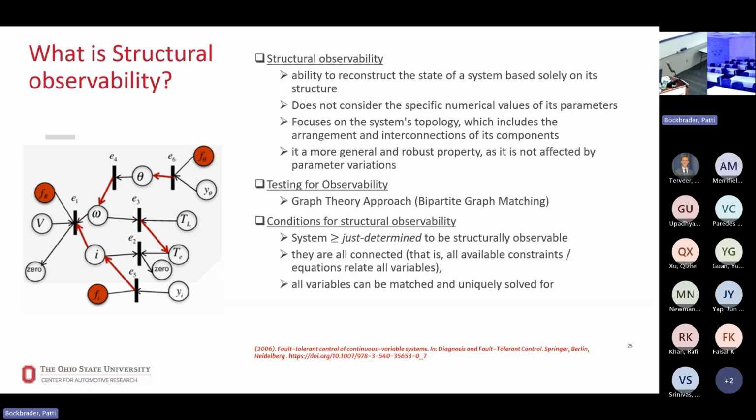A way to check for structural observability is using bipartite graph matching, which is shown in the figure on the left. You have equations E1 to E6, and you have the variables in the circles. You want to make sure that you have a complete matching from the measured outputs, through the equations, to all your state variables. Once you have a complete matching, that means the system is structurally observable, which of course means that you need to have at least a just-determined system.